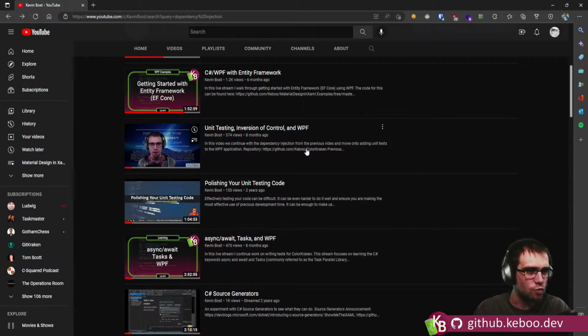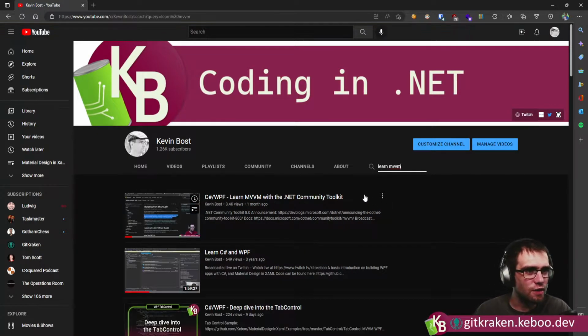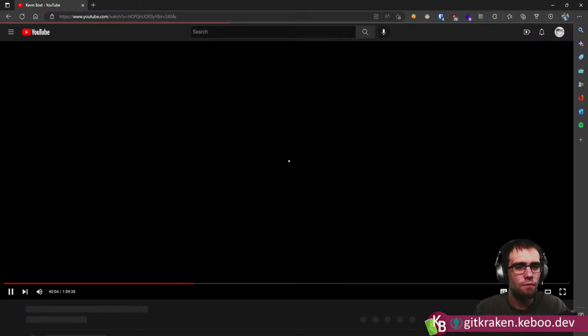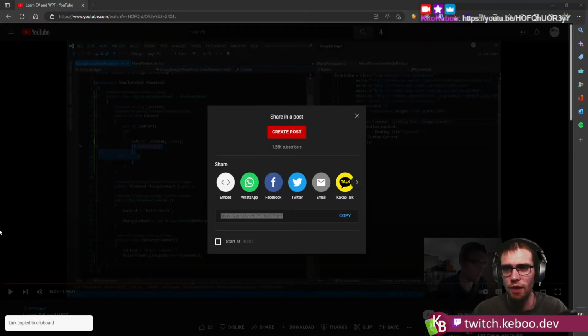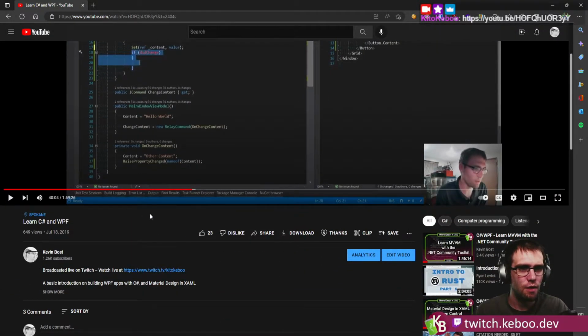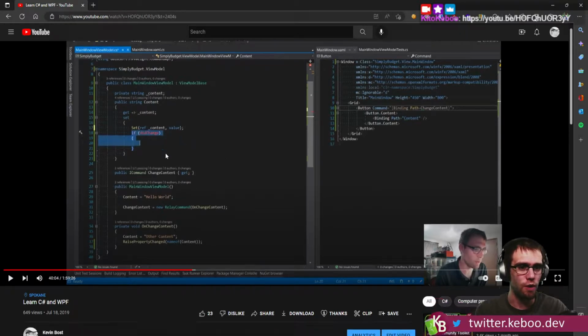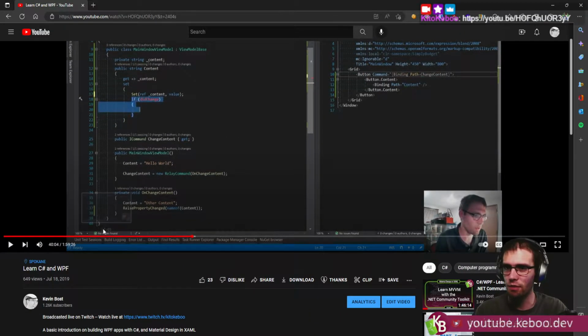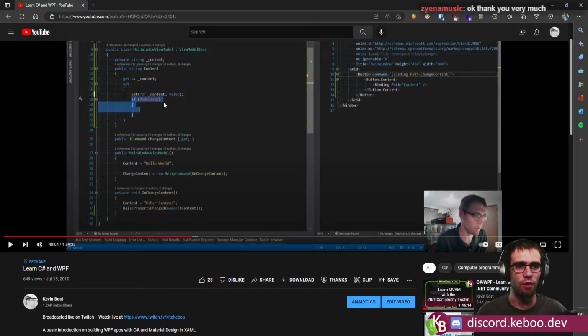And then there's a slightly older one that I have, this one. If you are just getting started with WPF, this is the one I would point you to initially. This one does not use the Community Toolkit. This uses an older one called MVVM Lite, which is the predecessor to the Microsoft Community Toolkit. But in this one, I go into a lot more detail of understanding the basics of the MVVM design pattern, which really boils down to how do bindings work, how do commands work, how to set up your view models, all of that stuff.